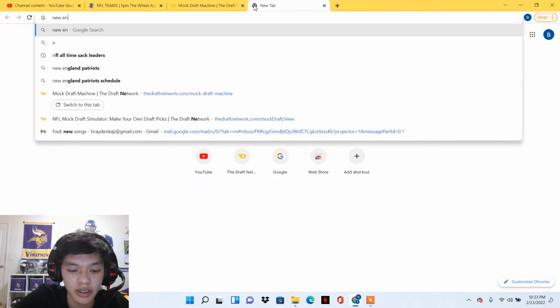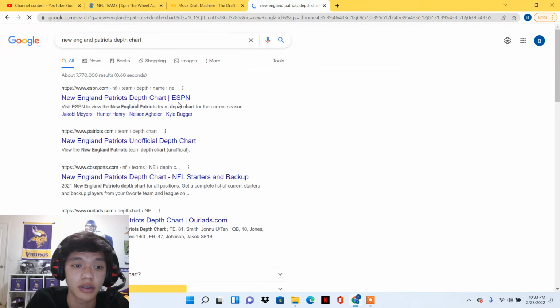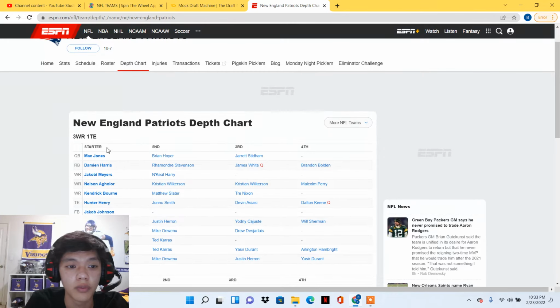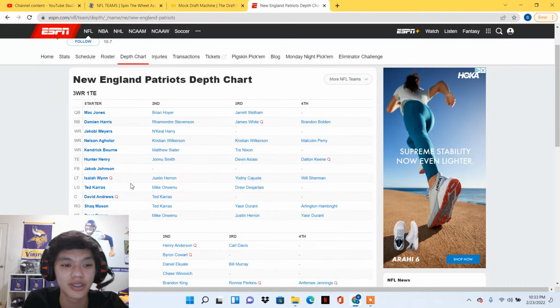But before we head into this mock draft, we're going to take a look at the depth chart for the New England Patriots. And this is a team that went 10-7 under rookie Mac Jones. So the quarterback position has definitely been solved. Cam Newton certainly wasn't the answer after Tom Brady departed.